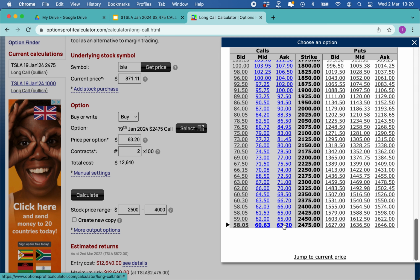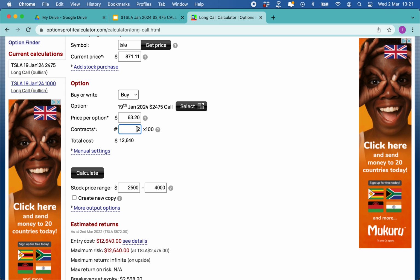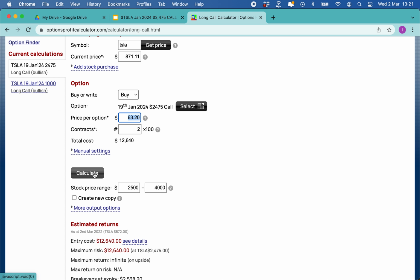I pick the ask, which basically means it's the highest price you'll pay for the option right now. I'm picking 2 contracts. They come in chunks of 100, so thus it's 200 of those at $63 each, so thus $12,640. I then put in a price range.